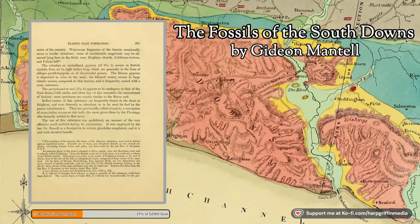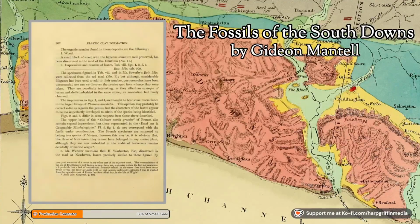Formerly so abundant as to be used for fuel by the poorer inhabitants. Lee's History of Lewes and Brighthelmston, octavo, 1795, page 554. It is difficult to imagine from whence so large a quantity of this substance could have been derived. The narrow layer at Castle Hill is evidently too inconsiderable for the purpose, and no traces of it occur in any other part of the adjacent coast.